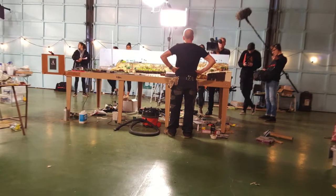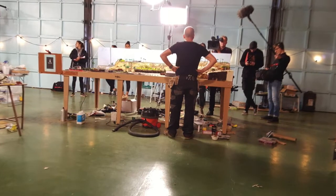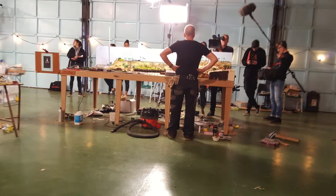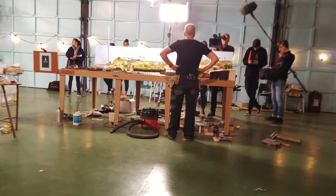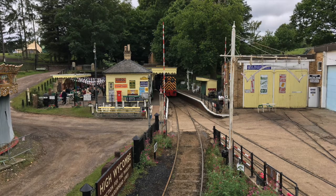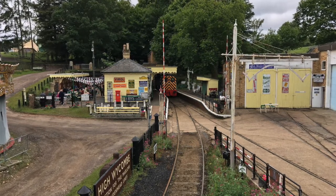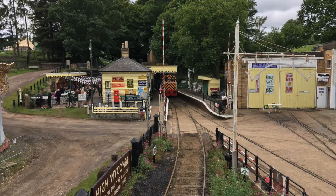How would you describe the process? How did you feel doing it all? It was good fun. Although we were filming from about 8:30 in the morning till 8 at night on the Monday and the Tuesday, it didn't really feel like a 12-hour day at all. It went really quick. The time flew by. We had great fun. We had a good laugh. There were some high points. There were some bits that didn't go quite so well. But yeah, it was a really, really enjoyable time.